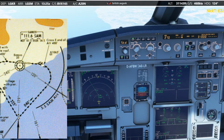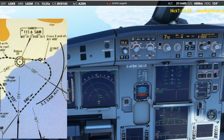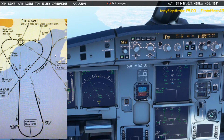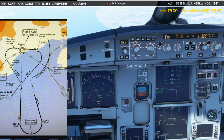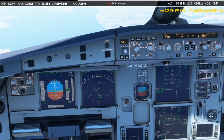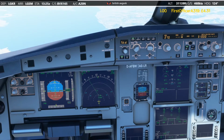And we need to be over the shed with the white roof at 400 foot, apparently. So quite precise, particularly difficult because if we have to go around, we have to turn left very quickly, otherwise we enter Turkish airspace, and they don't like that because of political issues.